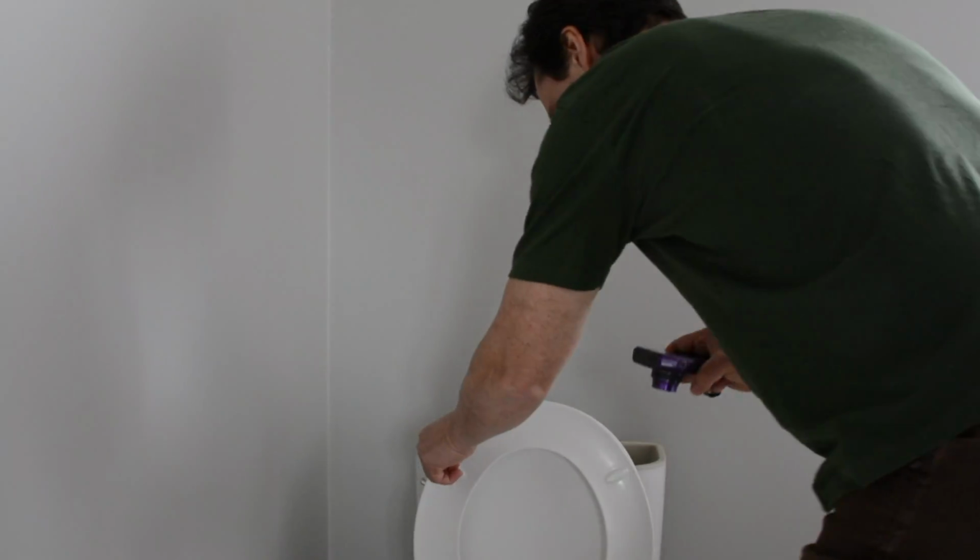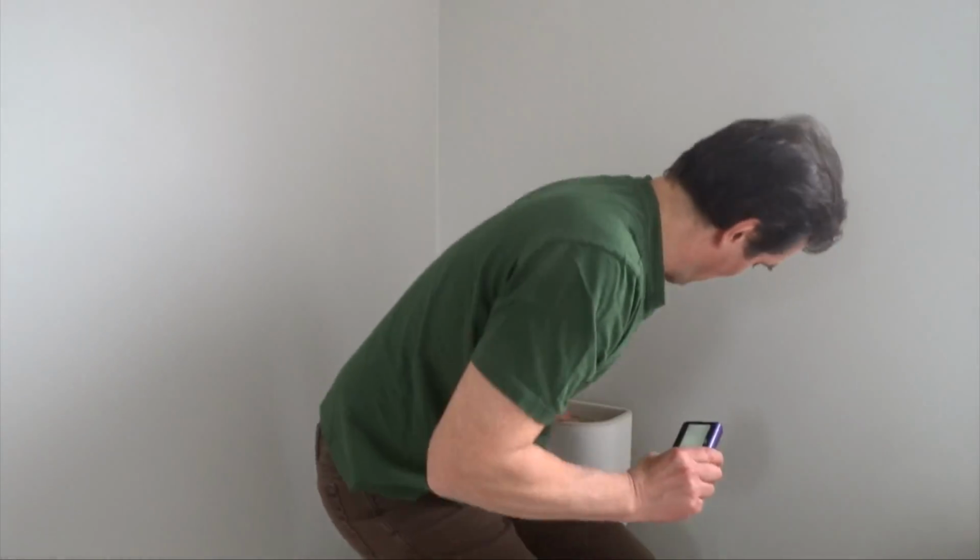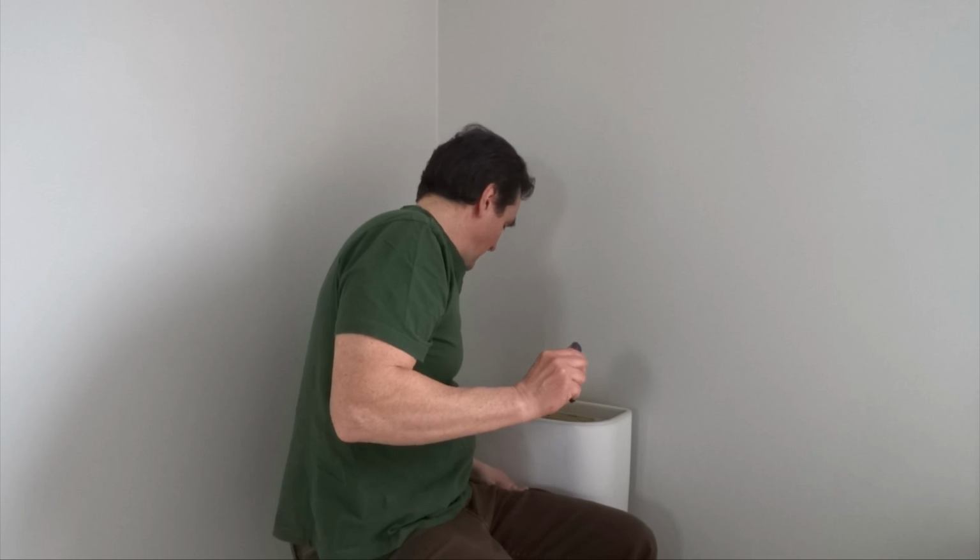In the toilet again. So now we have no more running. We have some bits in there because I disturbed the water in the tank, but it's not running like it was before. And that's it. Finished with the toilet. Simple fix. Anyone can do it.